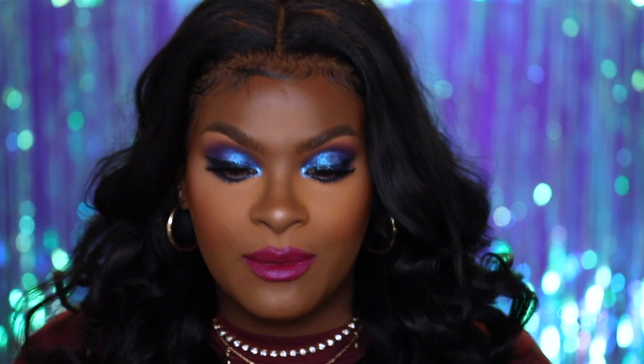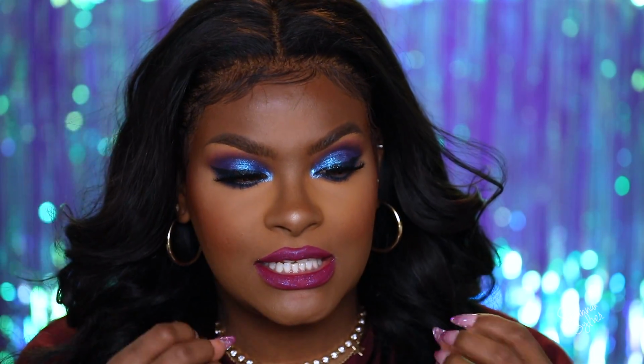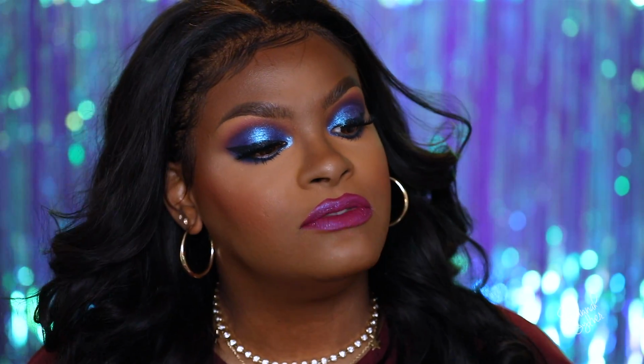Okay, so we gotta make it dry, and then we're gonna press the lips together and see what happens. Okay, so it's dry, so let's see what happens. I was gonna go in with another shade just to lighten up the center, but I'm gonna leave it. It's pretty nice. Okay guys, so that is it for this makeup tutorial.